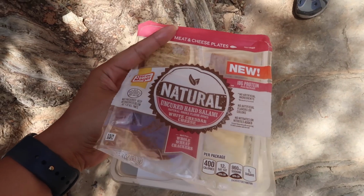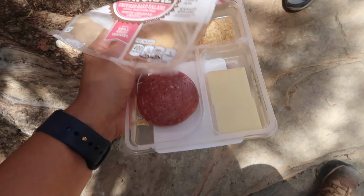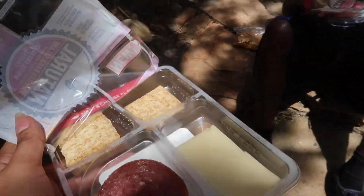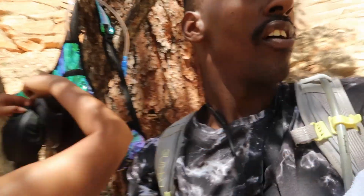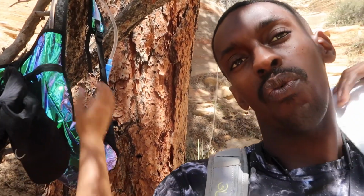Shout out to the 99 cent store. We picked this up the day we left. Came in handy. We also brought some chippies and hard-boiled eggs. Just finished eating. Took a little pit stop because we totally thought we were done with this hike. We asked some people, they're like, you still got like another 45 minutes. We got this. Let's go.